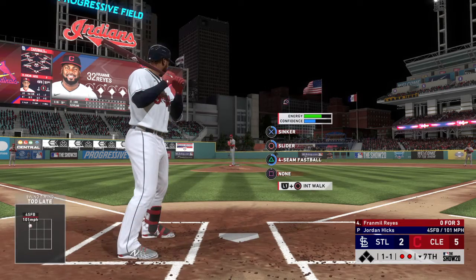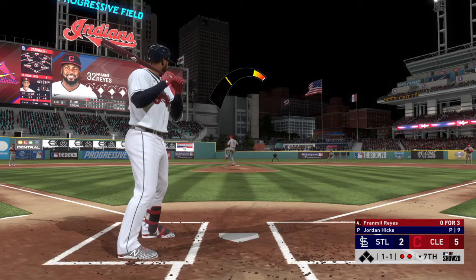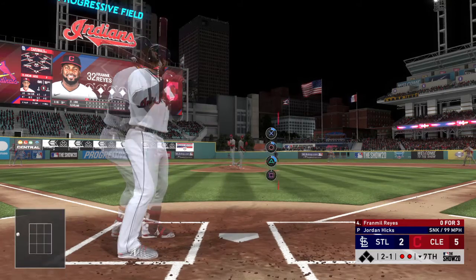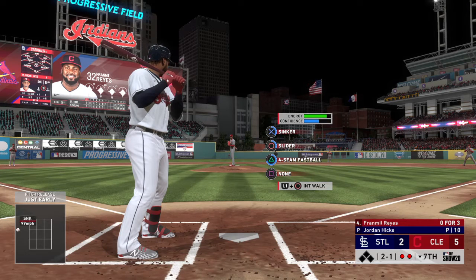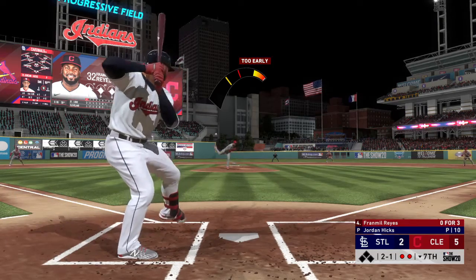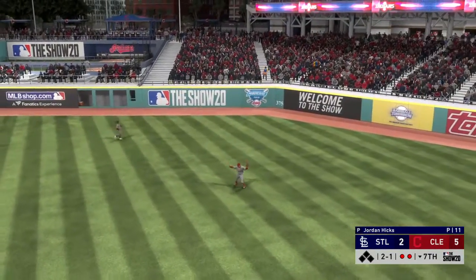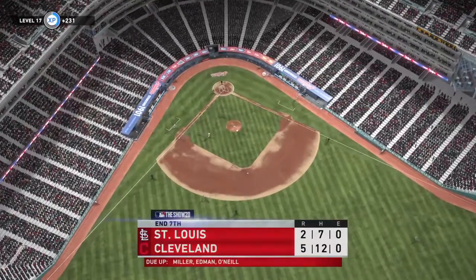A ball and a strike. One ball, one strike. Don't expect too many more high fastballs in this one. He is known for his sinker, keeping the ball on the ground. No offer on that one. 2-1. 2 balls and a strike. The 2-1. Lofted in the air out to right field. And that will conclude matters here in the 7th.